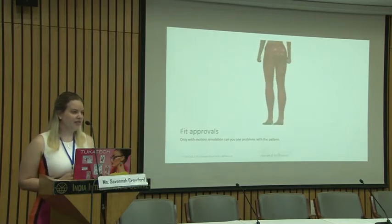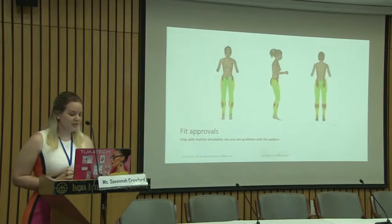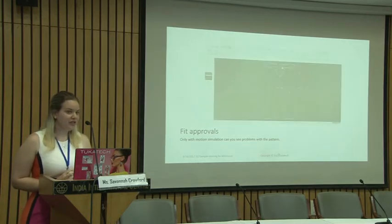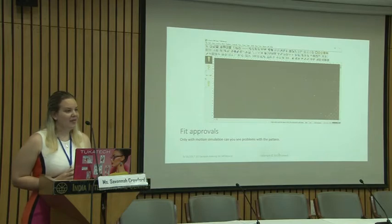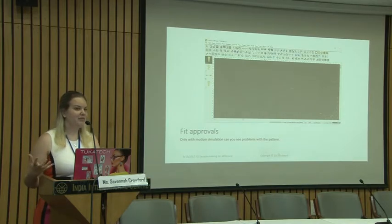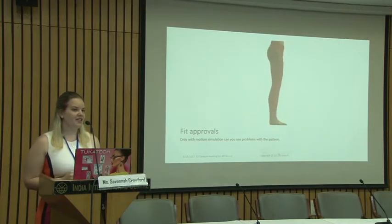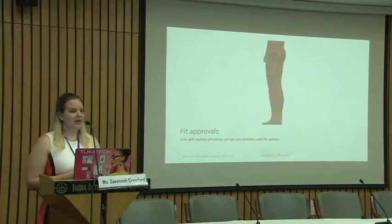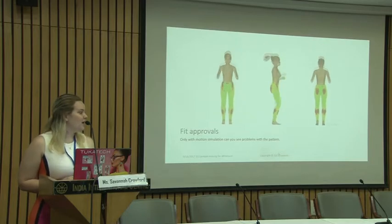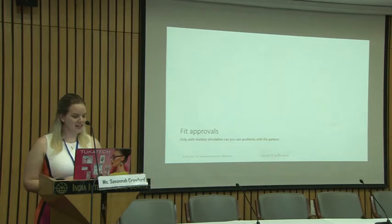Here's another great example of using 3D technology for fit approvals. Here, when the model jumps 5 times, because the elasticity is too loose, the pants will actually fall down. And because this is connected to a pattern-making system, all those corrections can be made digitally, quickly updated, and you can see the results of that work a lot faster than if you were to cut and sew and try it on a fit form. Now, after we've made that correction, when the model jumps, she remains covered and good to go.